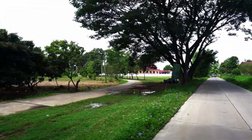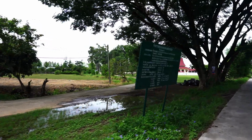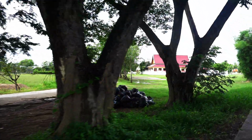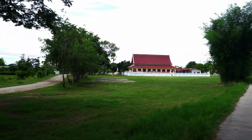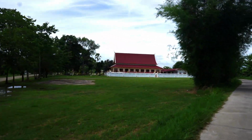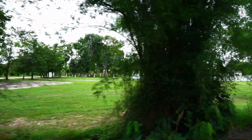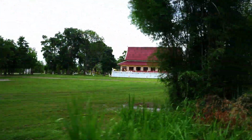Off to the left is another temple. Oftentimes this is where I'll come out and fly the drone, and I've shot some videos out in front of that temple. It's really nice and peaceful. There's a couple of little dogs that live at the house across the street, and they'll come over and visit and play around for a while. I used to bring them food, but I haven't brought them food in a while.